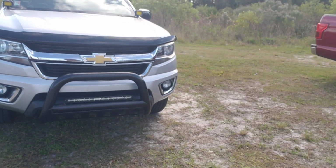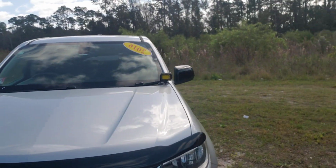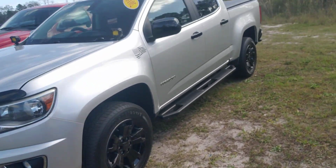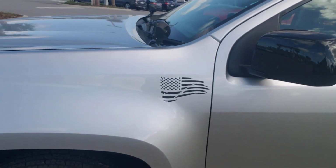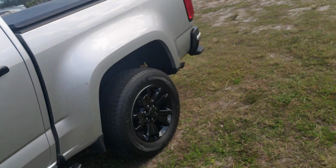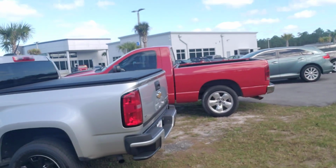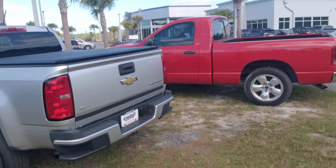Really nice lower light set going with the fog lamps. Some other lights up on top, halogen. The blackout wheel package is really sharp. It's got a nice American flag. Really sharp vehicle. It is an LT.